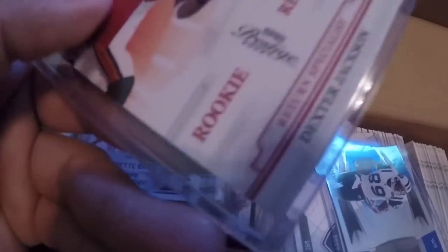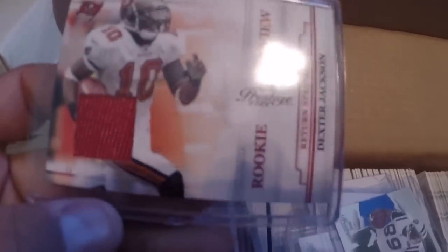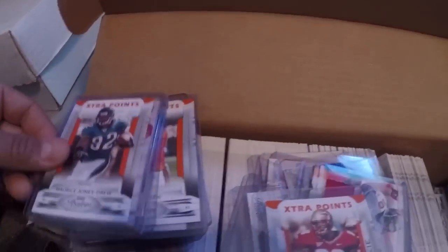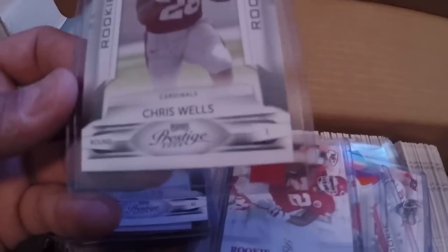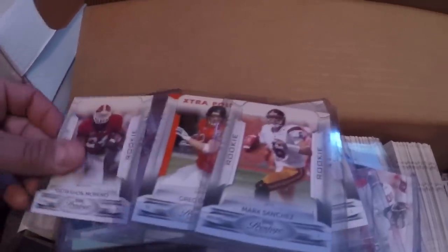Dexter Jackson. Got this rookie card. Dexter Jackson. And it's also one of those jersey cards here. Brown. Maurice Jones-Drew. Glenn Dorsey, another. Greg Olson, Mark Sanchez, rookie.